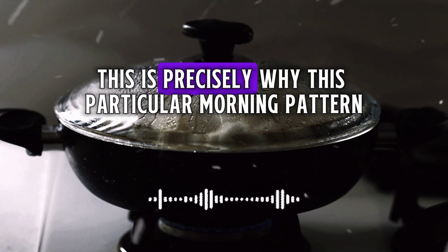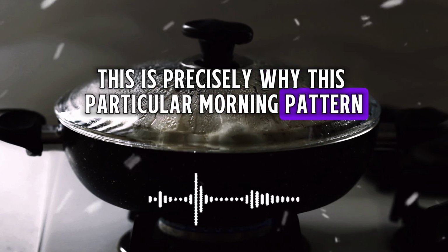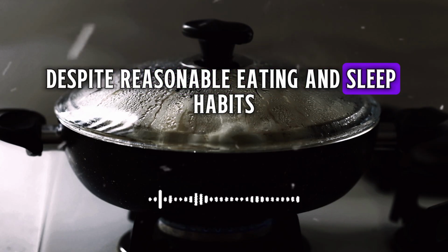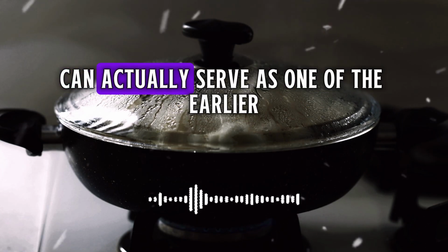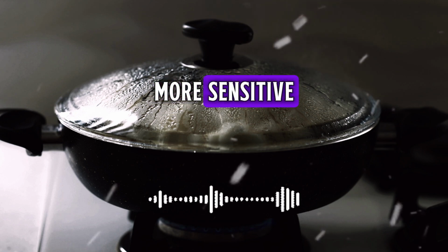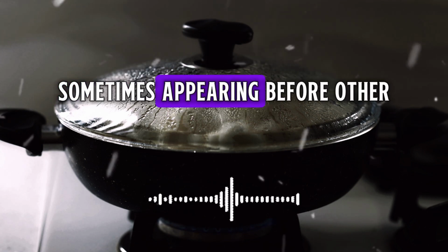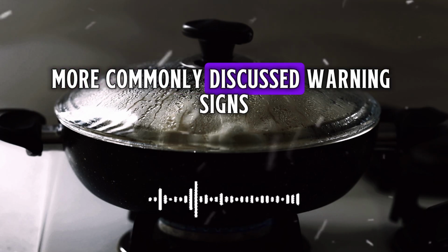This is precisely why this particular morning pattern, elevated fasting blood sugar despite reasonable eating and sleep habits the night before, can actually serve as one of the earlier, more sensitive indicators of developing insulin resistance, sometimes appearing before other more commonly discussed warning signs.